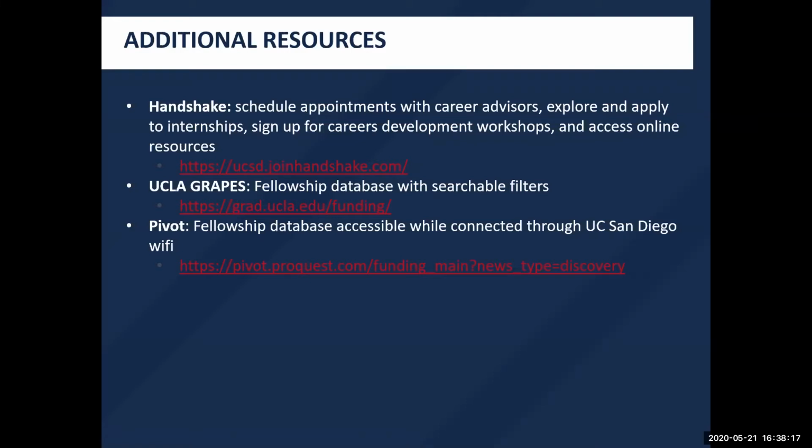Students interested in fellowship opportunities can also make use of UCLA's GRAPES website. This is an online database with searchable filters for fellowships available to graduate students. A final resource is Pivot, which is a fellowship database accessible while connected to the UC San Diego wireless network.